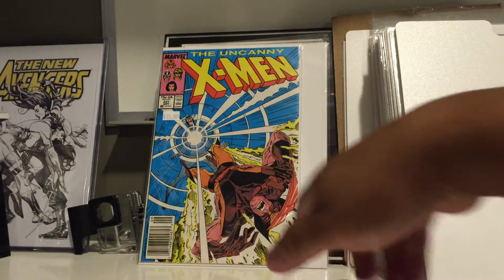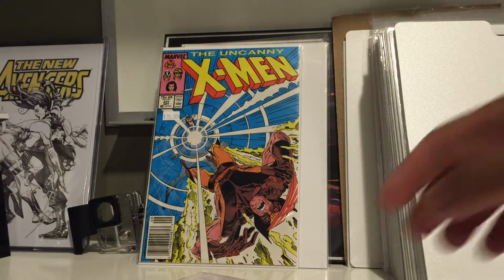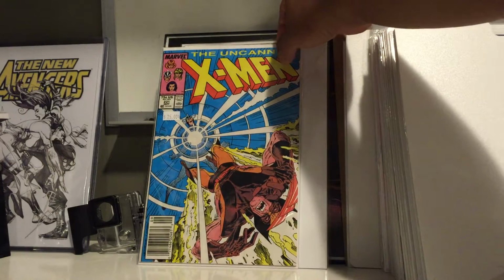Now, those were the dollar bin books, and let's see here. This first Mr. Sinister, X-Men 221. I was able to get this for $25, as you can see on the tag. These aren't steals, but they are books that I want to get, so I was pretty happy. So I picked this up.